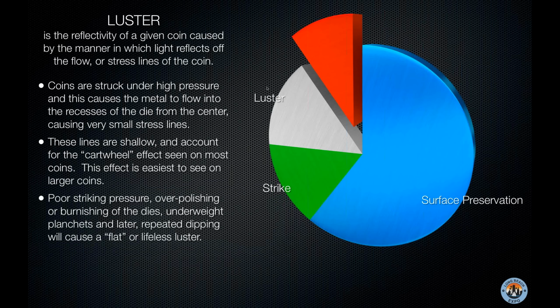Poor striking pressure, over-polishing of the dies, an underweight planchet, or repeated dipping causes the luster to look very flat or dull or lifeless. And again, collectors prefer to have a coin with nice, booming, exciting-looking luster.